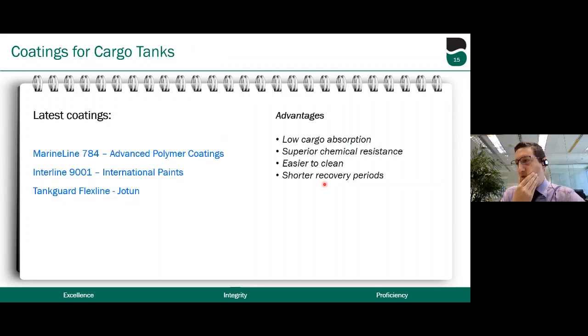Recently, there are mostly, in my experience, 3 paints for cargo tanks, which in a way dominate the market. These are the Marine Line 784 from APC, Advanced Polymer Coatings in the US. Then there will be Interline from International Paints, and then Jotun developed Tankguard Flexline. These are the latest coatings. These are based on slightly different chemistry, but always epoxy based, as I showed before.